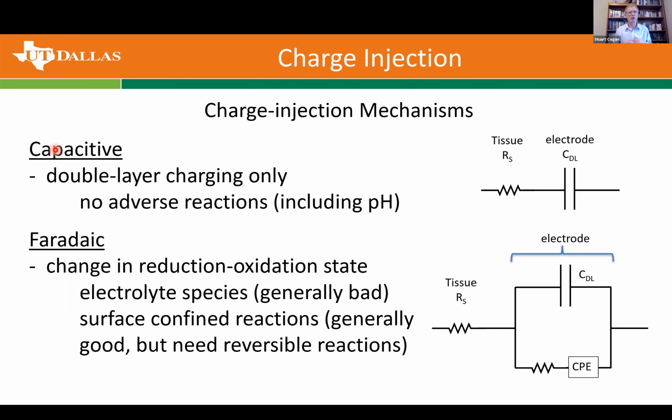Nothing is being oxidized, nothing is being reduced, there are no pH changes next to the electrode, and so on. It turns out, as you'll see in a few slides, that while capacitive is very desirable, it often doesn't achieve the necessary properties we need for neural stimulation. So that leaves us with Faradaic.